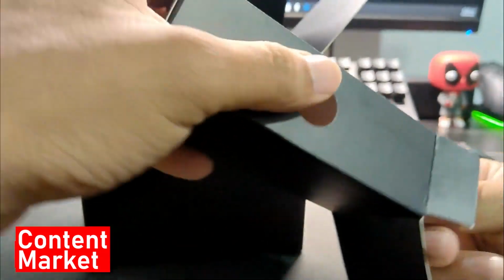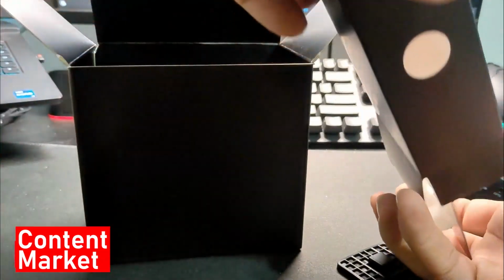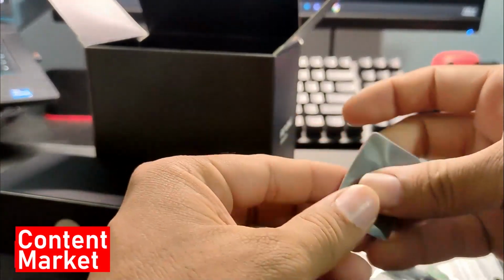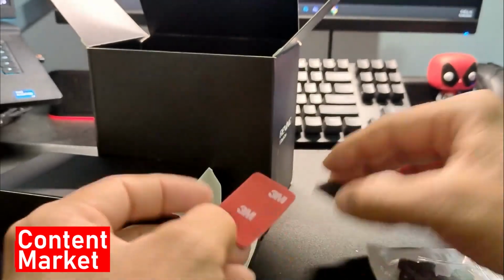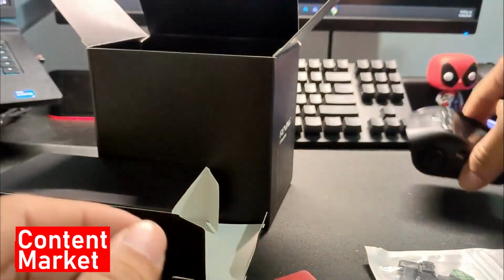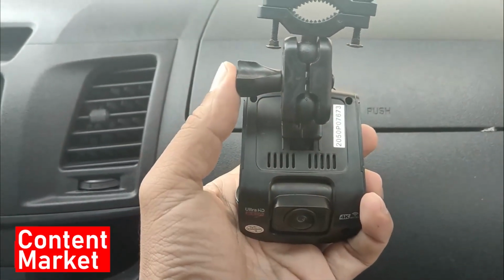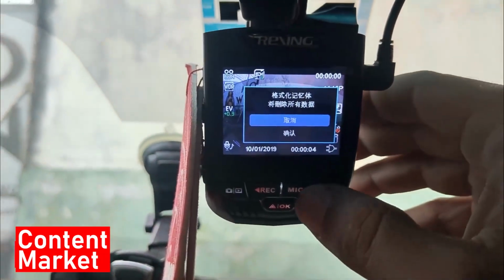Effortlessly view, save, and share recordings wirelessly on your mobile device via a dedicated app. This convenient feature lets you access and manage your footage on the go, adding an extra layer of convenience. The V1 ensures uninterrupted recording with its loop recording function, automatically overwriting older footage when the memory reaches capacity. Moreover, its G-sensor technology locks important videos upon collision detection, safeguarding crucial evidence from being overwritten.